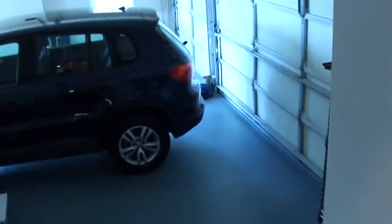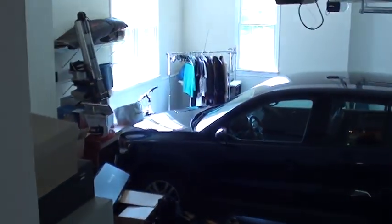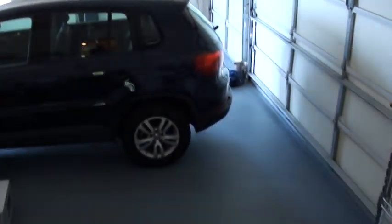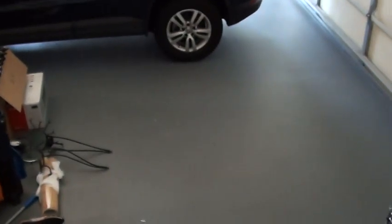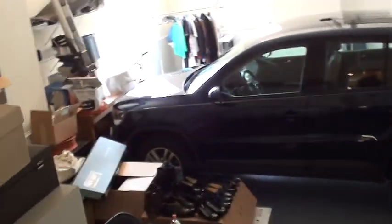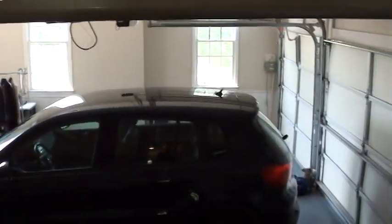Door from the kitchen goes to the three-car garage, which the owner is packing at the moment, and there are a lot of boxes. It has a custom paint, a special paint on the garage floor, and wood trim around the garage on the wall.